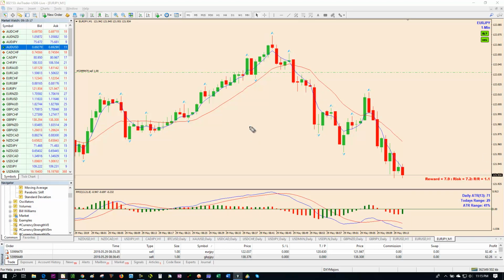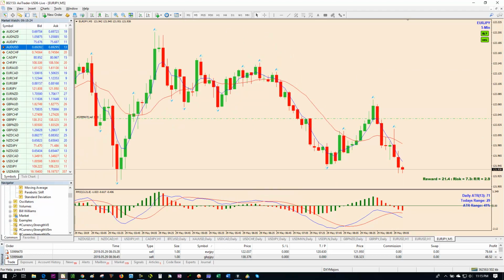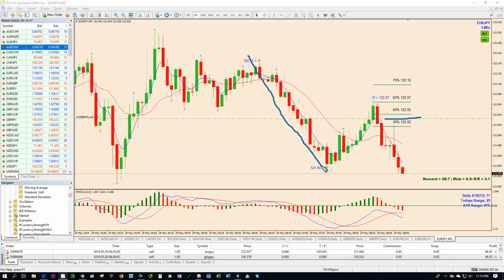Okay, so to get my entry, what I did was go to 5-minute. I put my wave calc on this. Let me put my wave calc right here. This 1, 2, 3 here. And I went in at a 44% retrace. So my entry is right here, looking at this retrace, sell limit order right there. And I'm in, and that's it. And I'm on the 5-minute chart, and my target is on the weekly. Okay, so that's the way to do it.